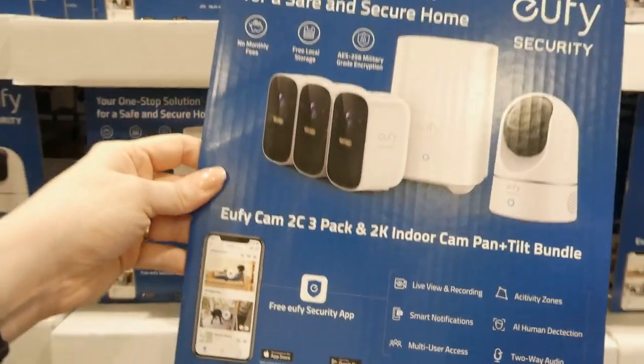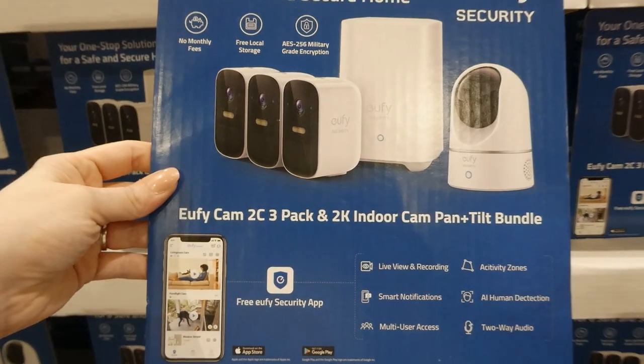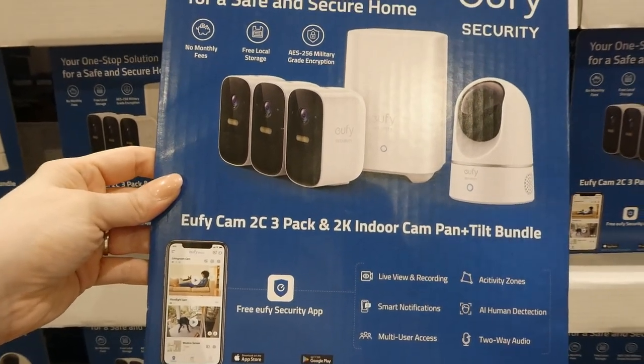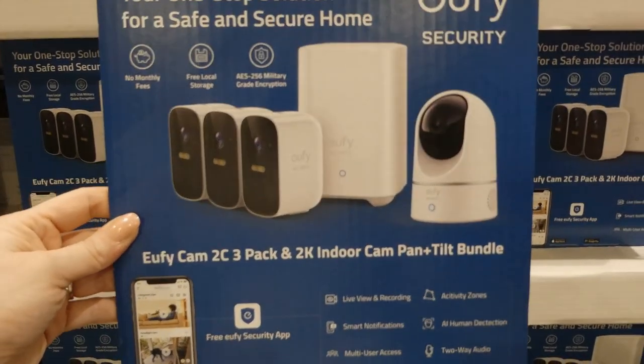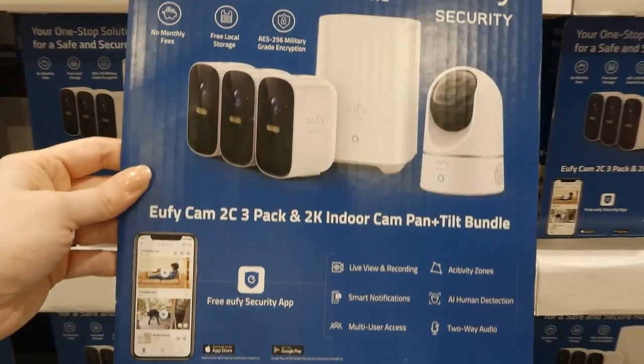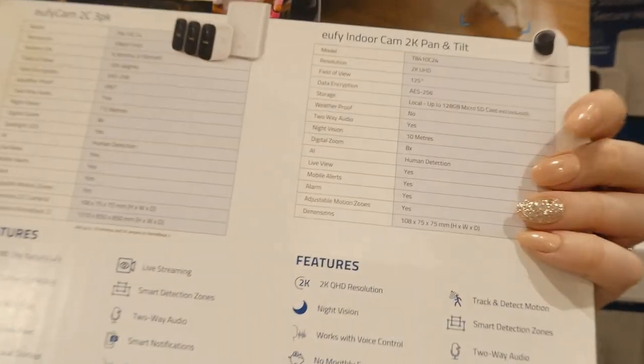It says it's a 3-pack of cameras. So they're 2C 3-pack is what it says. And there's a 2K indoor camera with pan and tilt bundle. So you get 4 cameras in total. And I think that's like the hub or whatever.